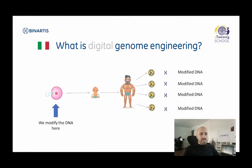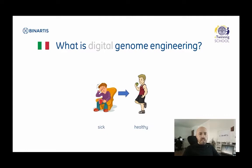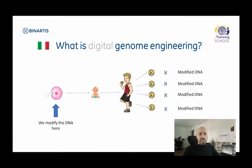So the easiest way to do this is to change the DNA before the person is born, so that we can change the DNA of all the cells at the same time. Right now it's quite difficult to do that, especially in humans, but it's not impossible. But the thing is, to change the DNA of a person to become stronger, that would be illegal. But if we change the DNA of a person that is sick to become healthy, then this is legal and it can be authorized by the authorities.